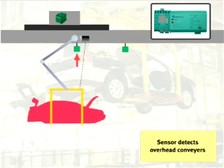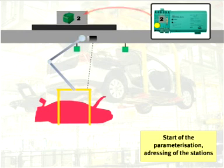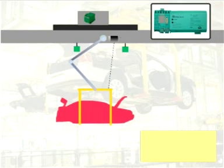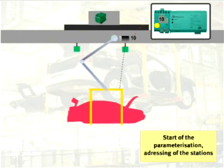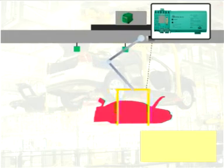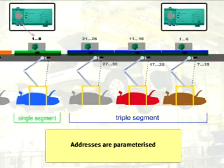A trigger sensor detects the arrival of the overhead conveyor. Next, the ASI master readdresses the ASI nodes. The ASI master indicates this process by a yellow LED. During this process, the number of ASI modules is determined, and new addresses are assigned in a specified sequence. A second trigger sensor initiates an address verification procedure before the overhead conveyor leaves the single carrier segment. Then, the process starts all over again. The readdressing of the ASI modules can be seen here again, followed by assignment to the next segment.